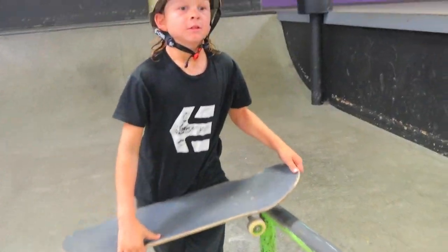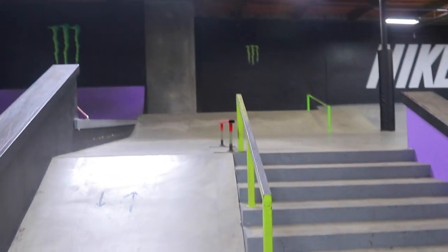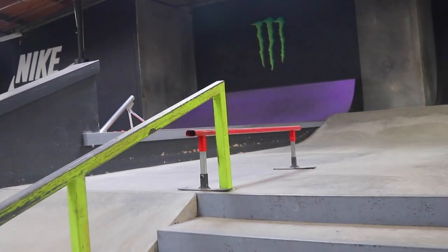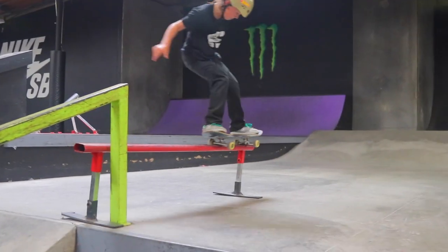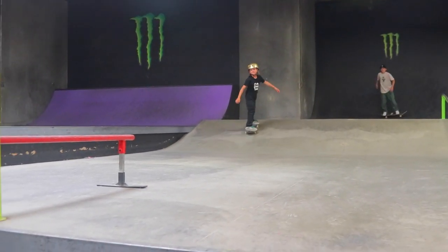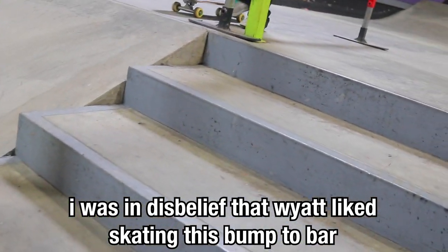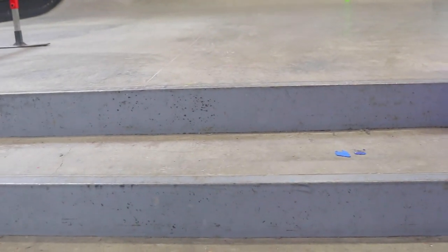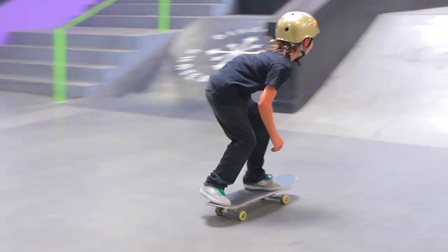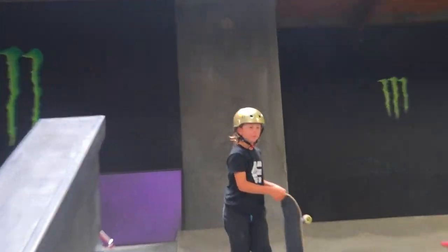What are we sessioning on first? So we're sessioning the red rail right over there. Yeah. Then we're gonna come here, and then we'll see where that takes us. Oh, that little thing? I thought it was like a legit bunker bar, like that's it? This is it. All right. And then we have the bunker lights that's right there. Okay, cool. Yeah, that was front crook.